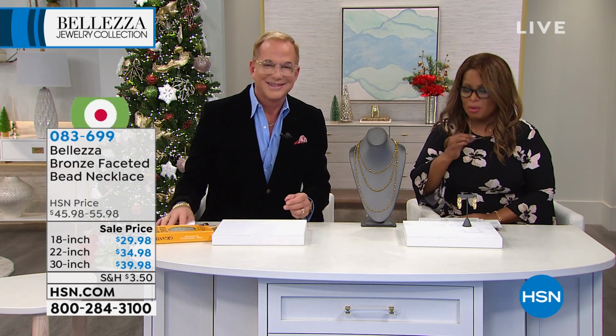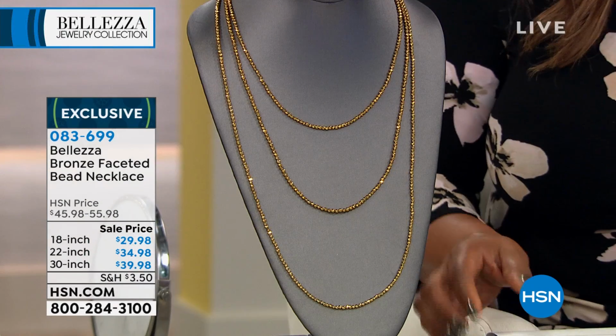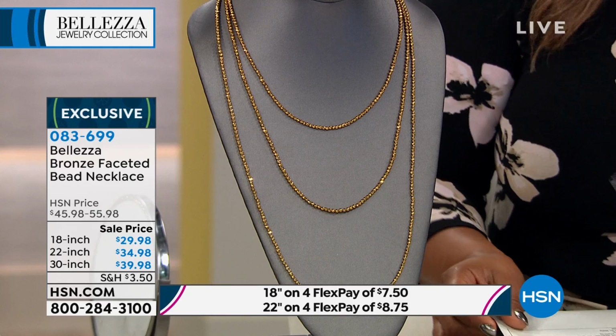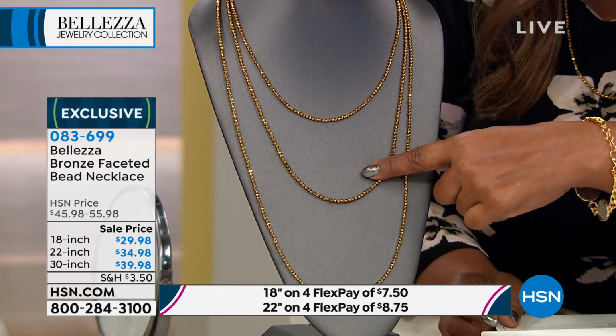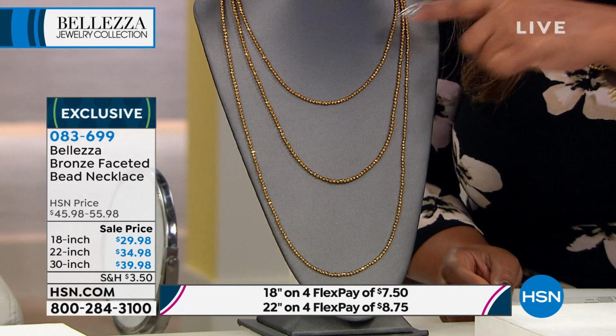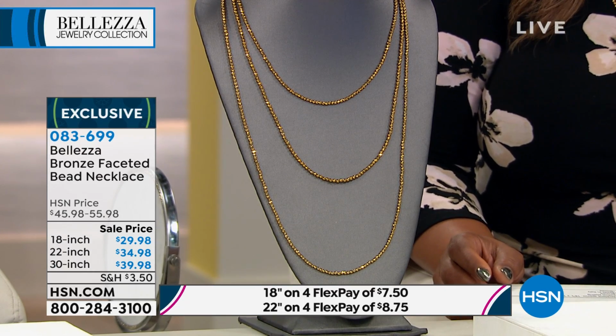Let's talk about, you might have noticed the pretty necklace that I am wearing. And if you look here, we actually have 3 different lengths that you can choose from. We're offering this to you in a 30-inch length, which is gonna be the longest. The second longest is going to be the 22, and then we also have this in an 18-inch. These are all remarkable sale prices tonight.